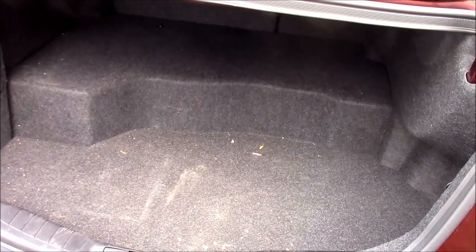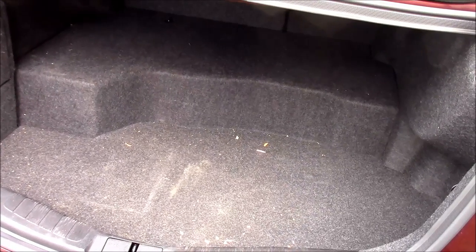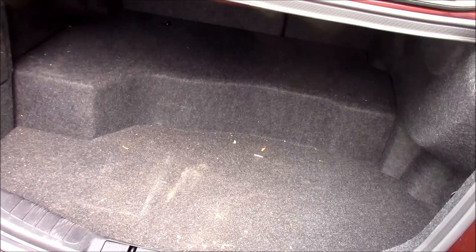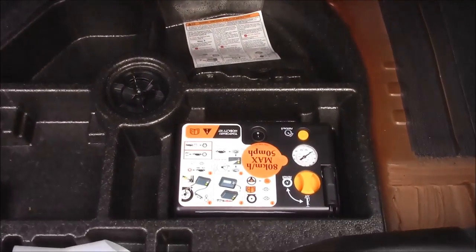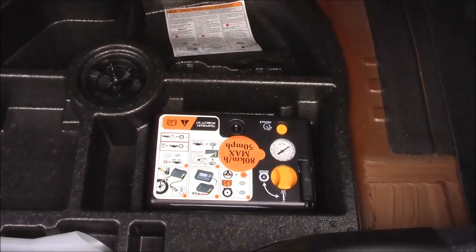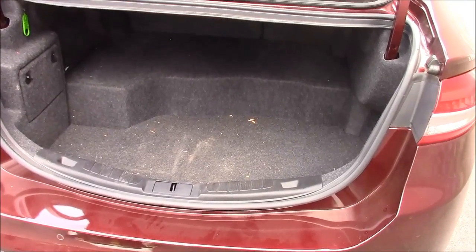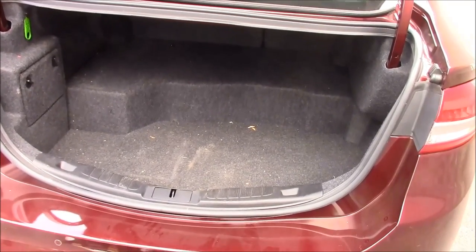There is one disadvantage the hybrid Fusion has over the non-hybrid Fusion, and that's in the trunk space. You've got a battery under here, which reduces capacity from 16 cubic feet to 12 cubic feet. Plus, there's no spare tire under here, just a little tire repair kit, so you don't want to get a flat. If it was my car, I'd go down to the dealer and get a spare tire and a jack in here. Get a flat on a long trip, you'll appreciate it.